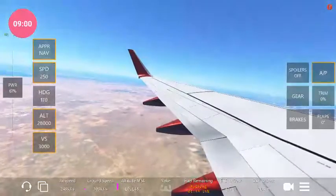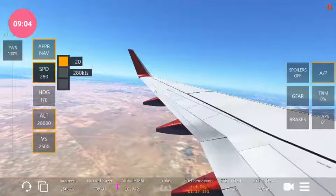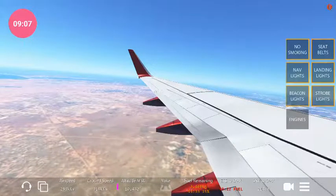Ladies and gentlemen, you may now move around the cabin. However, we always recommend to keep your seatbelt fastened while you're seated in case we encounter turbulence.